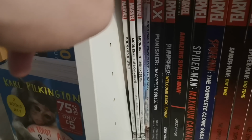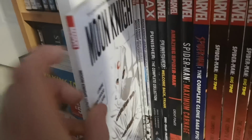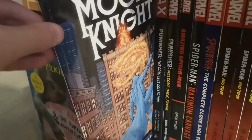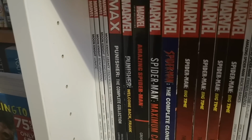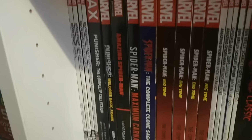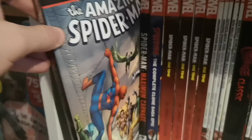Moving on down, we have got Jeff Lemire's Moon Knight, those 3 volumes there, which is just phenomenal. Absolutely awesome stuff. If you haven't read that, definitely give that a shot if you're interested in the character. And then we've got Moon Knight Volume 1 by Max Bemis, which I've yet to read. Next we got the Punisher Max Complete Collection by Garth Ennis and Punisher Welcome Back Frank. Amazing Spider-Man Great Power Epic Collection, of course by Stan Lee and Steve Ditko.